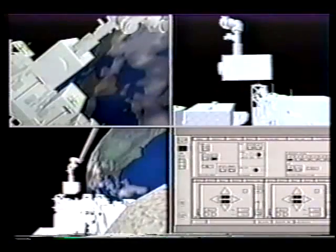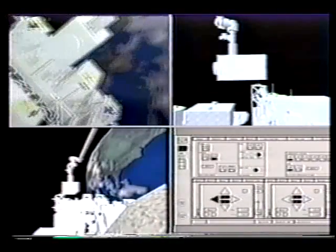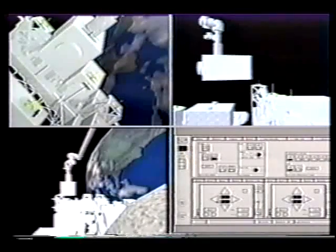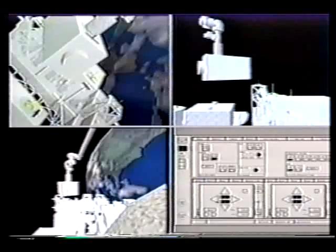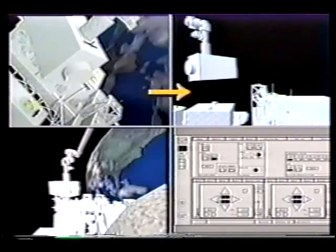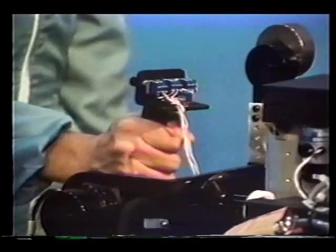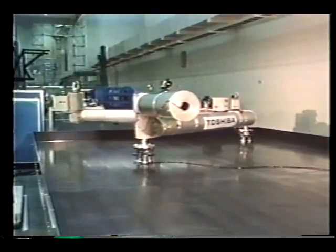These computer-generated images simulate operation of the manipulator arm. The pictures include the control panel, two views from TV cameras that will be mounted outside the spacecraft, and the view out the window. The knowledge and skills gained in developing this advanced technology have benefits here on Earth.